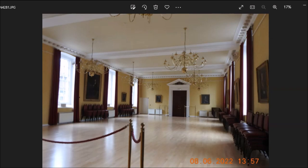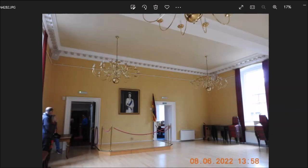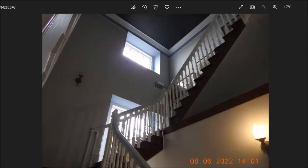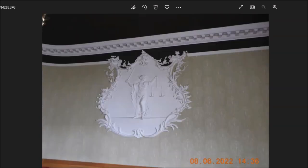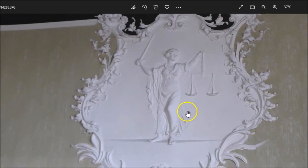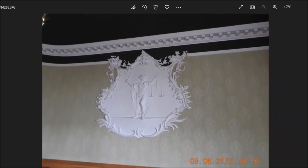Right, this is the main hall. It takes up the vast majority of the floor. And this is the front door we saw earlier. Right. And this is the rest of that room. And it takes up the vast majority of the floor space. Right. And then you go upstairs, and this is a big plaster cast that's on a courtroom wall.